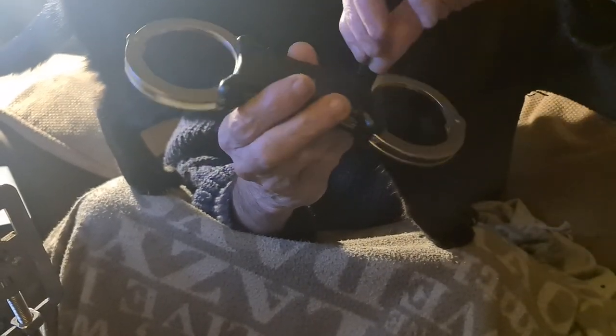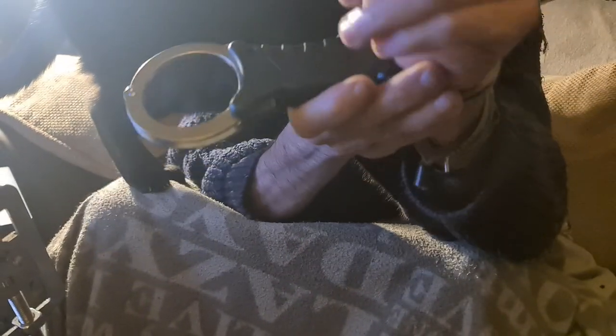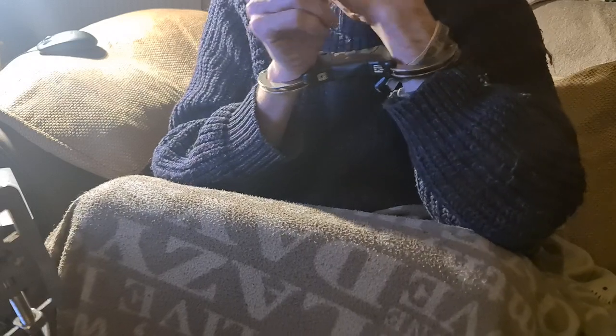So key, so, see, I can do that, and I can, oops, I've dropped the key, I've lost the key. That's the number one tip, always have a spare key.